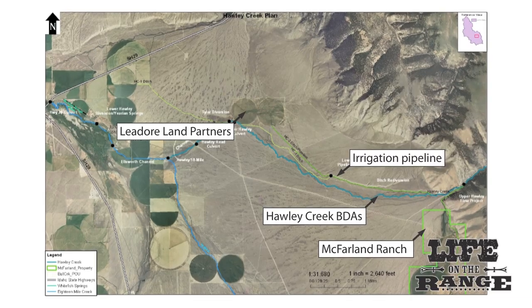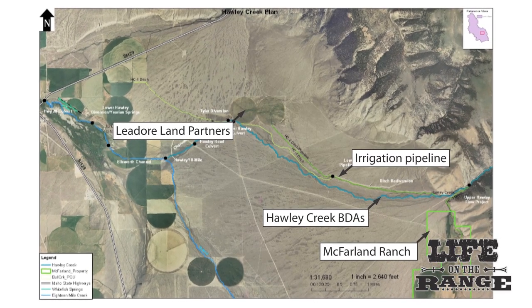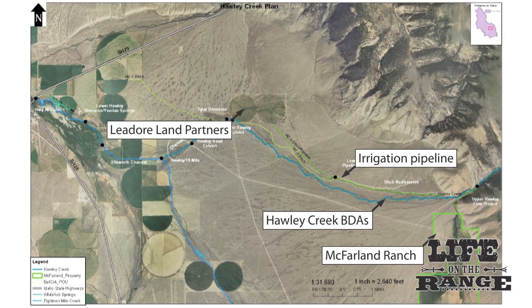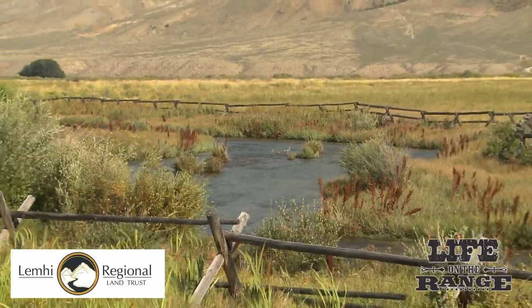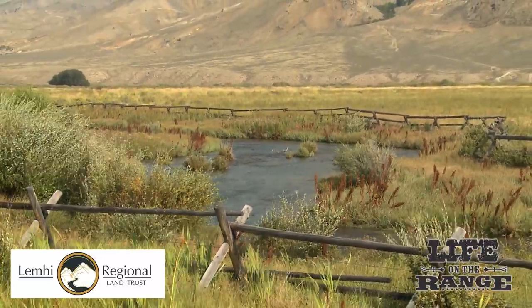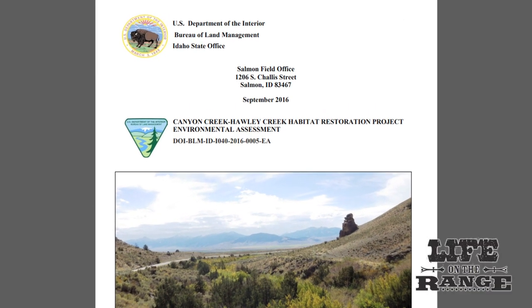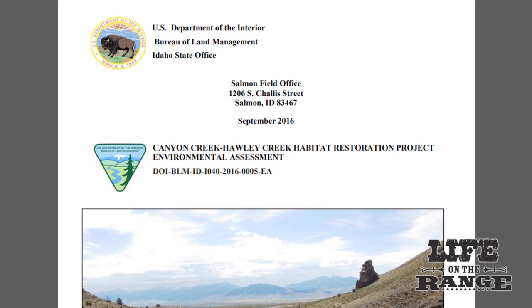The Lemhi Soil and Water Conservation District installed the projects to serve McFarland Land and Livestock and Leadore Land Partners. The Lemhi Regional Land Trust secured an easement to make the irrigation projects possible. A portion of the project crossed BLM land, so an environmental assessment was required as well. Hawley Creek BDAs are a small part of a much larger project that we're doing on Hawley Creek to restore riparian habitat and improve fisheries habitat. We thought it was a great idea.